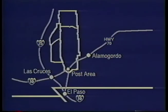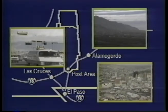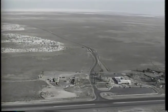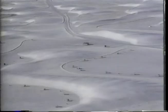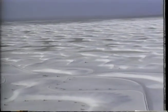Headquarters for the 2-million-acre test facility is in the southwest corner of the sprawling range, situated between the cities of Las Cruces and Alamogordo, New Mexico, and El Paso, Texas. The missile range takes its name from White Sands National Monument, which is contained within its boundaries. Managed by the National Park Service, the monument holds the world's largest surface deposit of pure white gypsum sands.